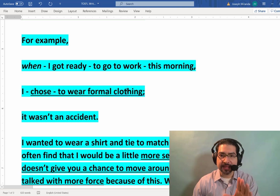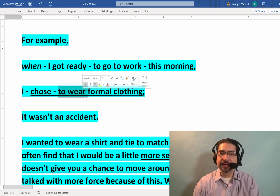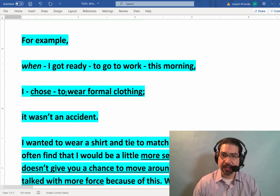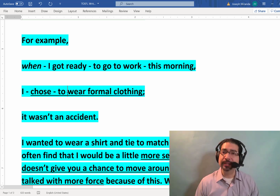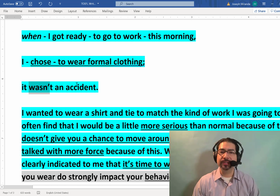And I didn't say I chose formal clothing. I could have, but it makes more sense to wear formal clothing because I'm comfortable making my infinitives into nouns, right? So for example, I chose to walk to the beach. I chose to sleep early. So once you know how to master this one expression, you have a variety, right? Now you can say many things more clearly. Your ability to communicate has improved. So then I have it wasn't an accident.